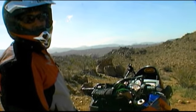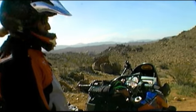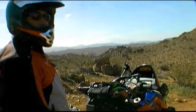Hey, I know where there's some Indian paintings. See that rock down there? That's where they are. Let's go check it out.